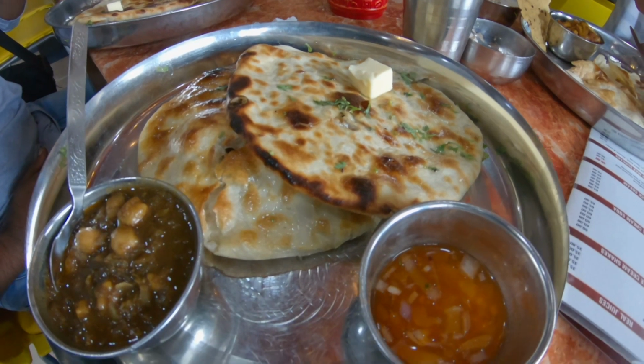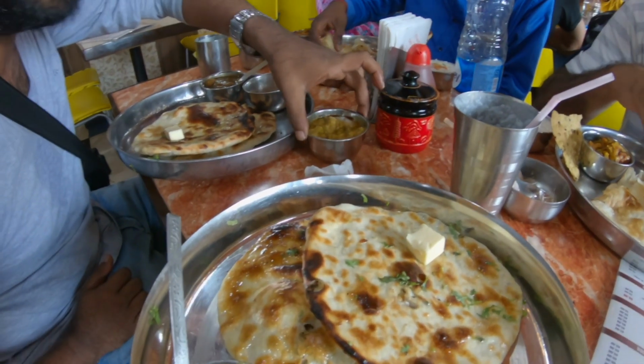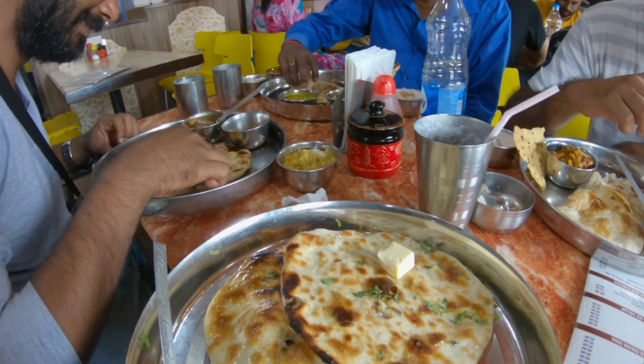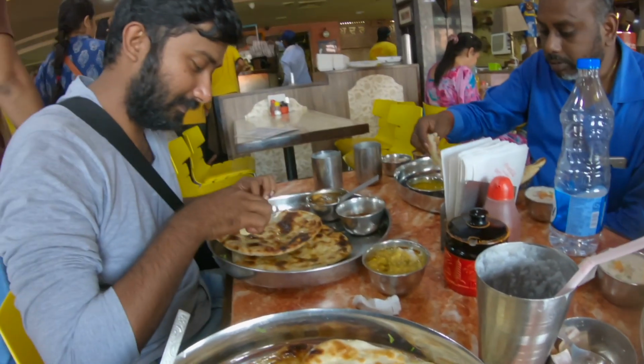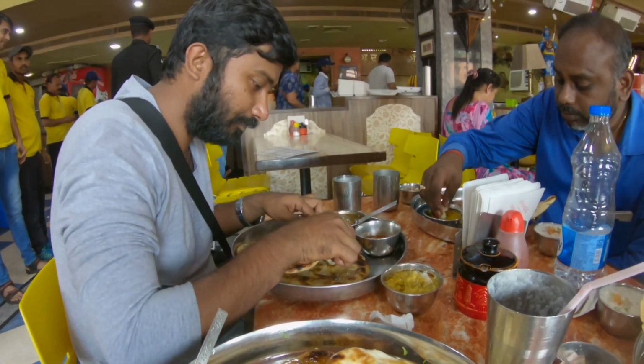And we will be stealing some paneer from our friends. Like this, we have started stealing paneer. Taste and let me know how it is. Naan is also good.